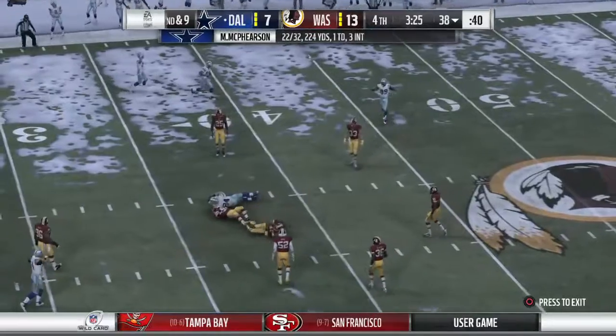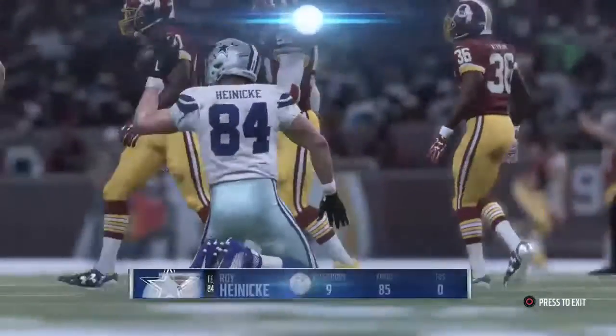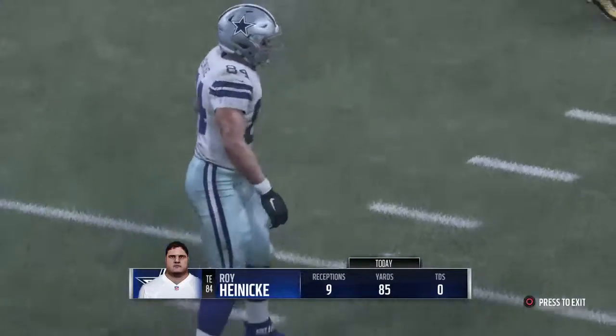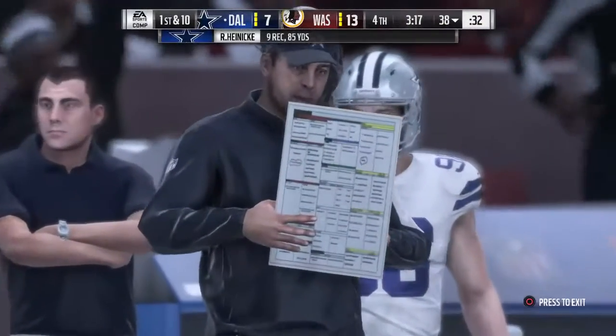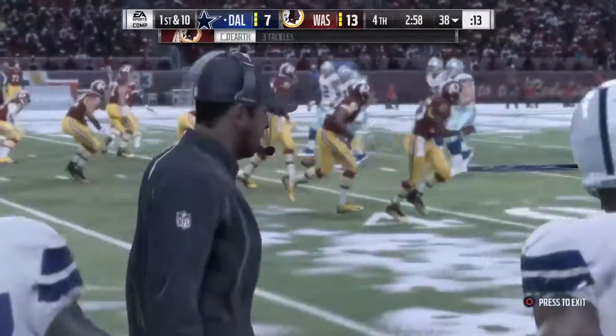And he finds a man on a crossing route. And they're able to get this one across the 35. They give him 14 yards that time and a fresh set of downs. So on that play, defense was in the zone. They ran a crossing route offensively, but the defense there, you got to be good with communication, don't you?